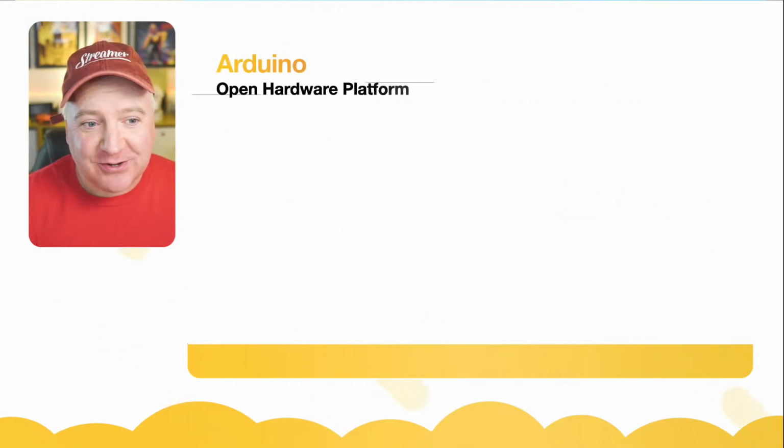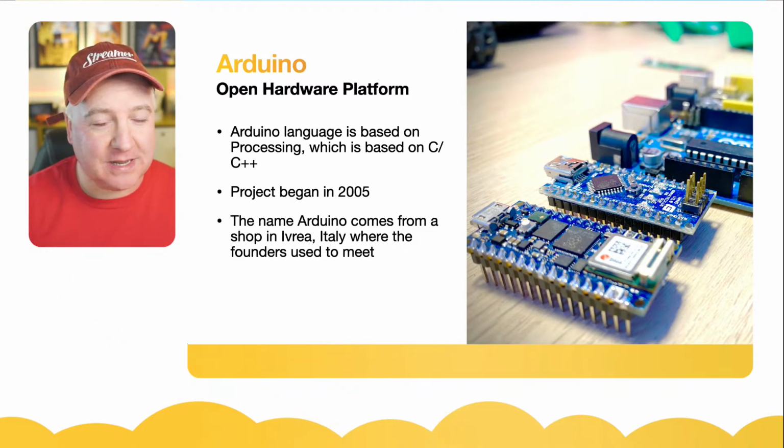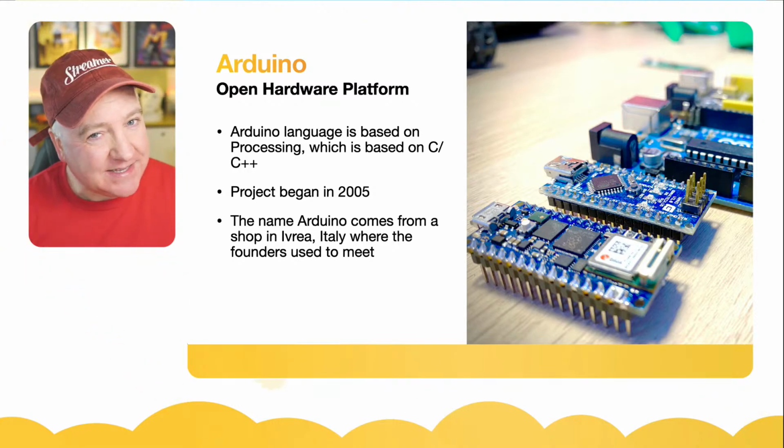So let's have a look at the Arduino. You're probably quite familiar with that if you're coming from the Arduino to MicroPython. So it's an open hardware platform. It's actually a language based on Processing. So quite a few people think, oh, it's C, C++. Kind of is, but it also isn't.